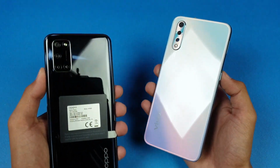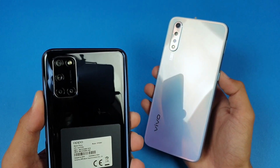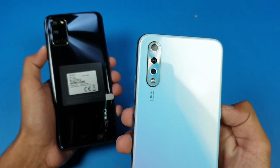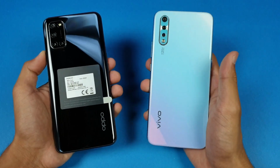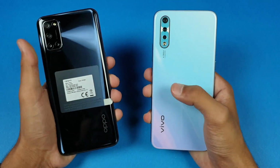On the back we have quad cameras on the Oppo A52 versus triple cameras on the Vivo S1. So it's very interesting to see who performs faster and who is best for you. So without wasting any time, let's get right into it.